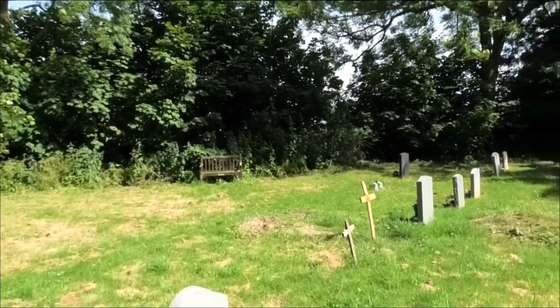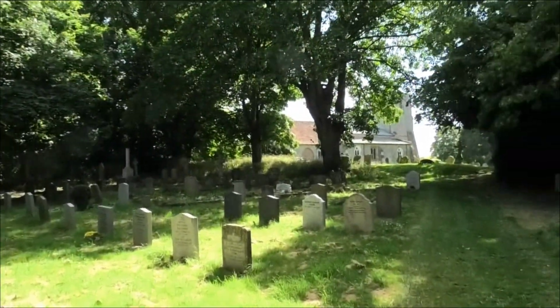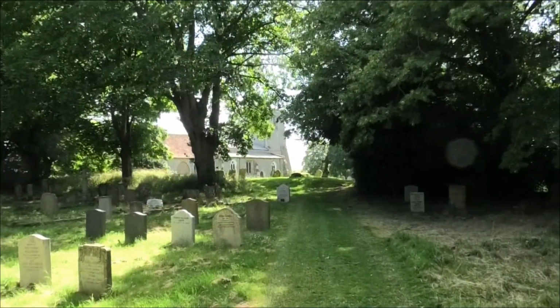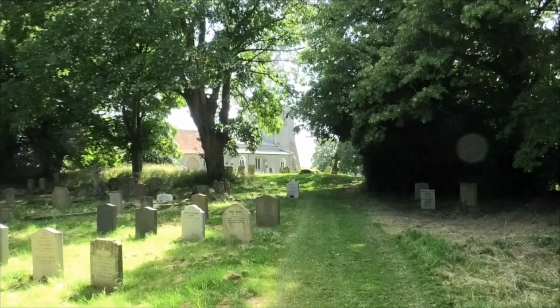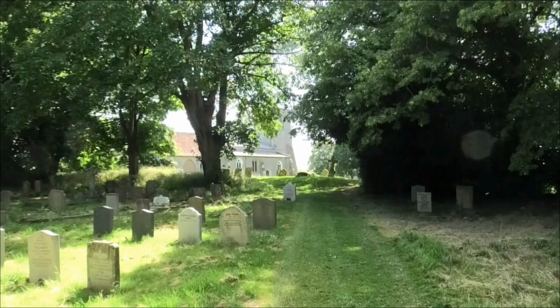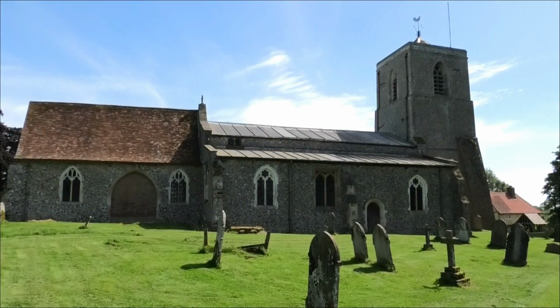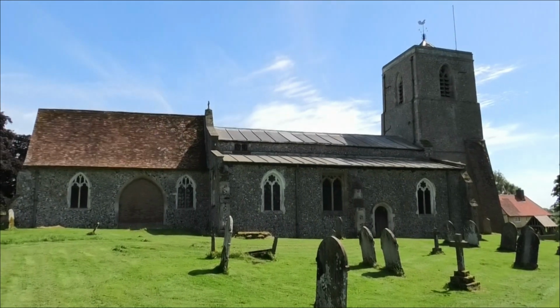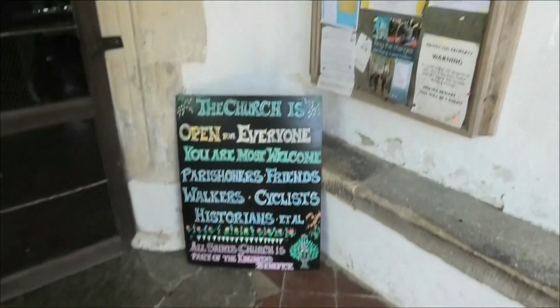3:20. Lunch has been had. Let's go and have a look at the church. Can't remember if this one is open or closed usually. I've never been in it, so it's probably locked. So here she blows. All Saints, Sandon. Well, there you go. Interesting, I haven't been in it before.